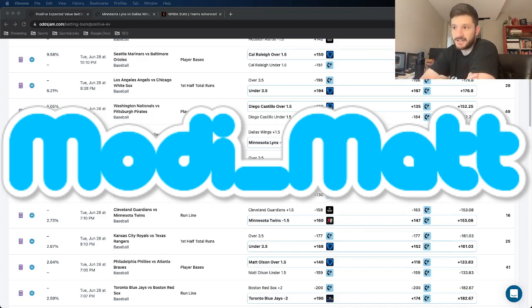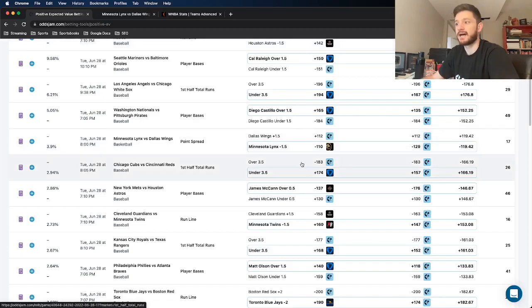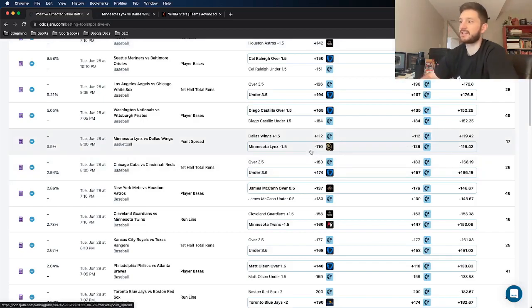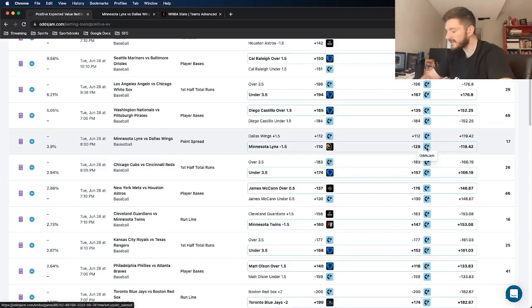And yeah, so let's get into it. So the play that I found was found obviously using the OddsJam Positive EV page. And what we're looking at here is the Minnesota Lynx -1.5. So just to go through the math before I go through the handicapping reasons, the OddsJam line, which is pulled from the sharpest sportsbook in the world in terms of pricing lines, prices this at -129. With the VIG removed, it's priced at -119.